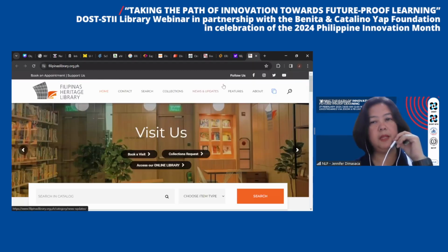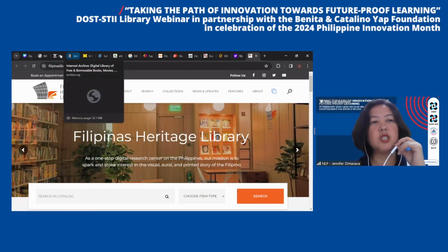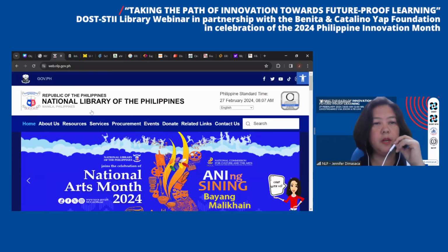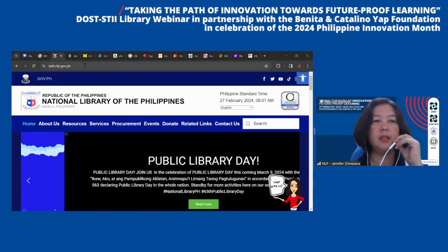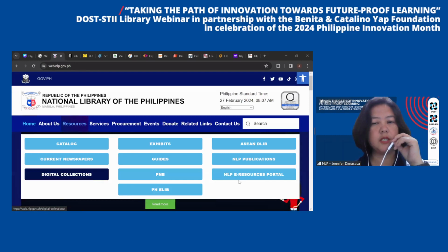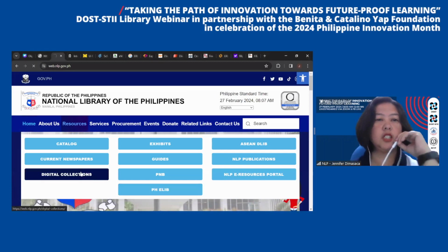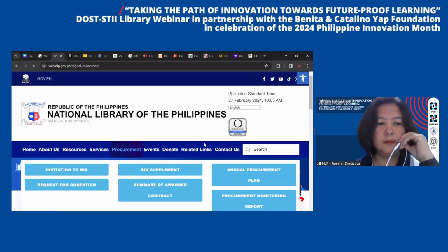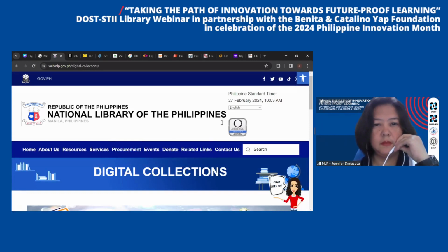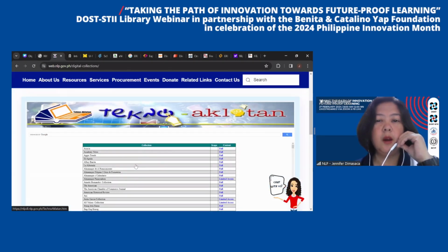Also, we have Filipiniana collections in Filipinas Heritage, UP Diliman, and National Library of the Philippines. So for the National Library of the Philippines, our website is web.nlp.gov.ph, and you can check on the e-resources under resources. We have here digital collections and NLP e-resources and the Philippine e-library. So in here, in digital collections, these are our digital collections, the Tekno Aklat, and these are digitized collections of the National Library. Most of these are public domain.